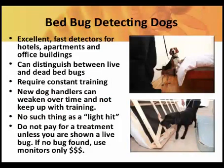Let me talk about bedbug detecting dogs. Dogs are great. They are fast. They can do a job that it takes 2 humans to do in about 2 hours. They can do it in about 5 minutes. But you've probably heard some of the controversy of dogs. Some dogs are better than others, but it's mainly because of the handler.